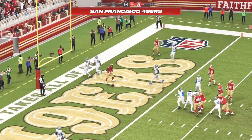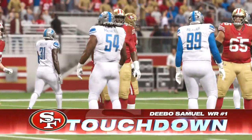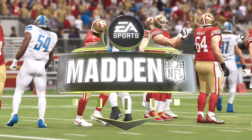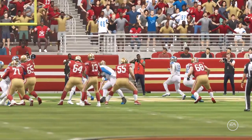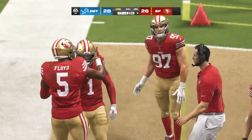Throwing, Purdy. That's caught by Deebo Samuel. Touchdown, San Francisco. A great effort there with his 2nd touchdown of the night. And the Niners have a chance to tie things up as they trail by 2 here in the 4th.